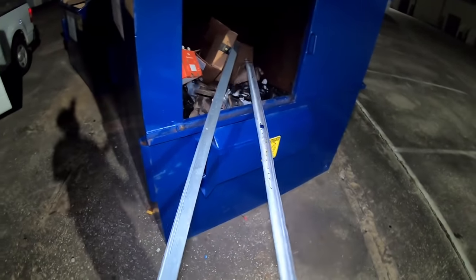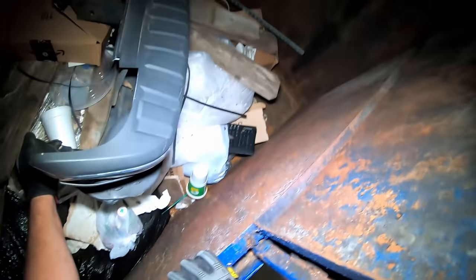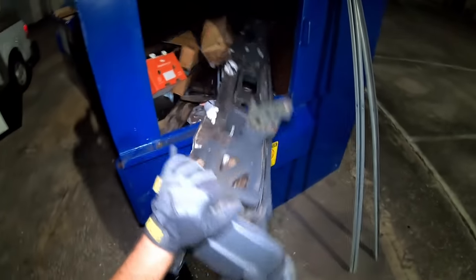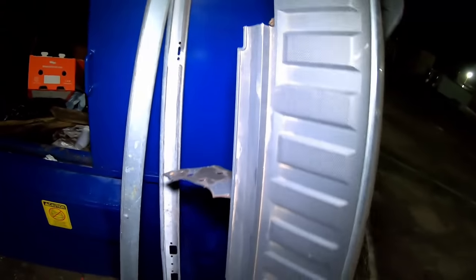What's up in here, y'all? Oh, check it out. There's a bumper. Some peaches. Oh, watch your head. Like garage door stuff. Not aluminum though. Sometimes that crap can be aluminum. Let's see. Bumper. Yeah, that's a Chevy bumper. Take it. Michael, take it.